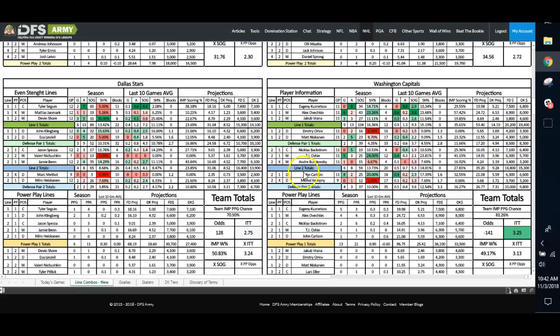Now, 3 skaters from the same game, man, that game better go off for you, or you're going to really hurt on a 12-game slate. But it's not a terrible risk to take tonight.